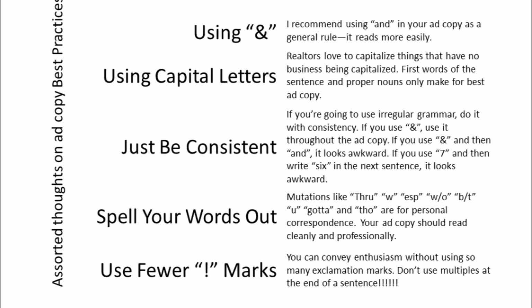And finally, and this is a big one, use fewer exclamation marks. The exclamation mark brigade is sometimes way too full of force. Convey your excitement with your words, not with a ton of exclamation marks. You start sounding like a middle schooler, like, oh, I love you so much! Exclamation mark, mark, mark, mark, mark.